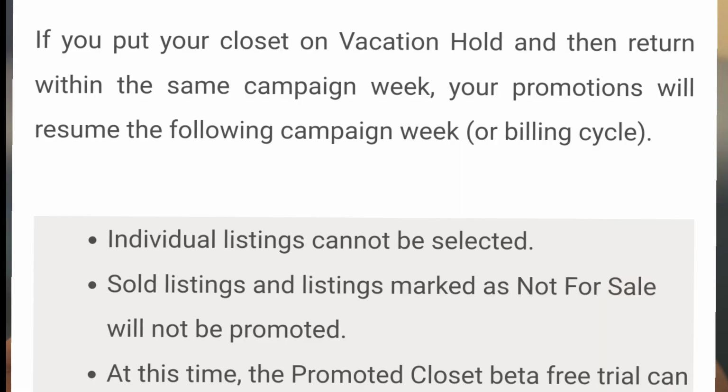This is one of the most important things that I had to figure out the hard way, and I'll also be showing you the emails because I did have to confirm this with Poshmark when it happened when I went on vacation. If you put your closet on vacation hold and then return within the same campaign week, your promotions will resume the following campaign week or billing cycle.